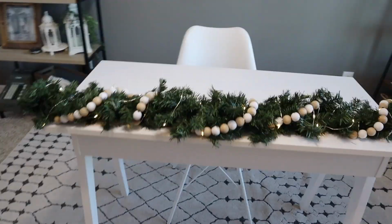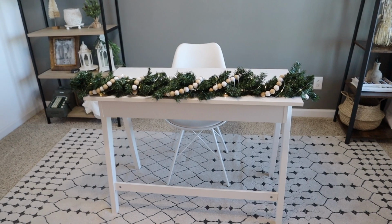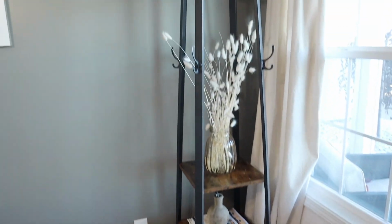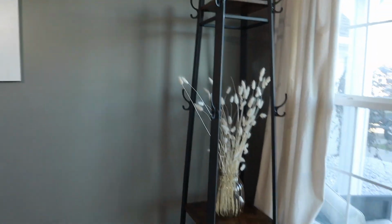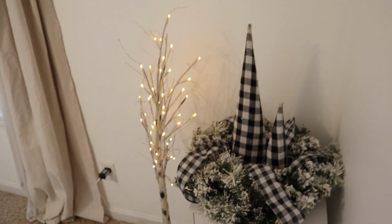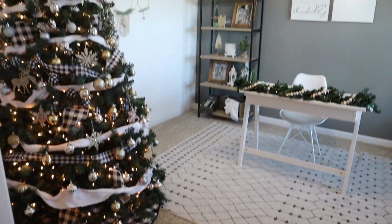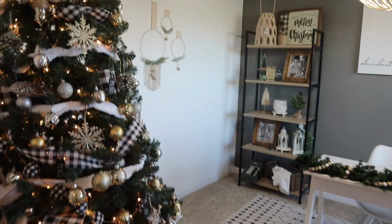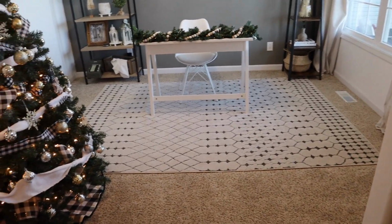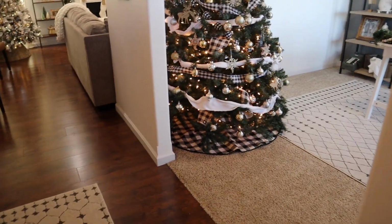So on my desk, I added some garland with some wooden beads and more twinkle lights. And then I just kept my little coat rack very simple. There's really nothing Christmassy on there. And then in this corner, I have a wreath with some buffalo check trees and then a birchwood tree. And that is it for this room, but it is so cozy. I love that you can see this tree from the window. It's so cozy in here at night. It really makes the space feel Christmassy without feeling overboard.